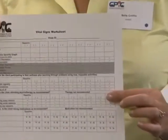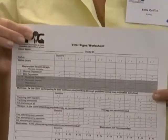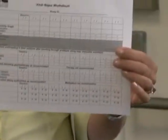He gets in touch with Janet. She comes in, and he assesses her. And what we want to make sure we cover today, because this is one of our most favorite sheets, is the vital sign worksheet. This is a visual not only for Craig, but it's going to be a visual for Janet. It's going to be a visual to sort of chart.